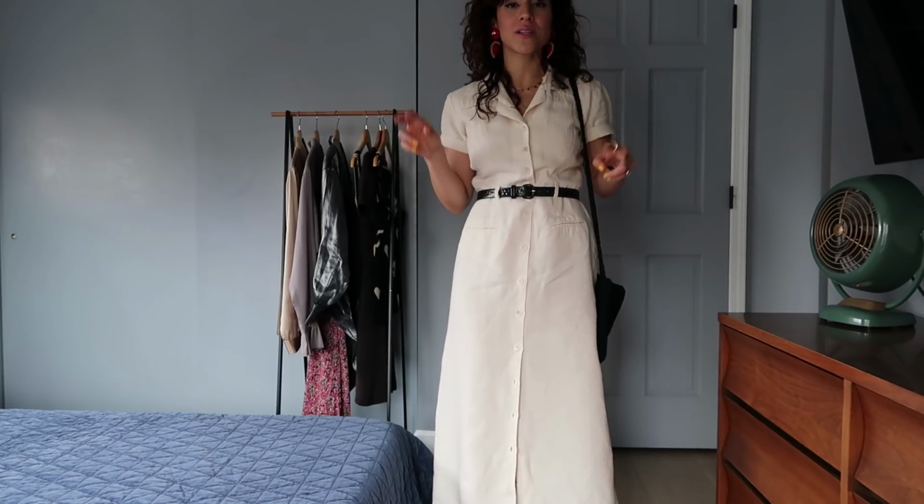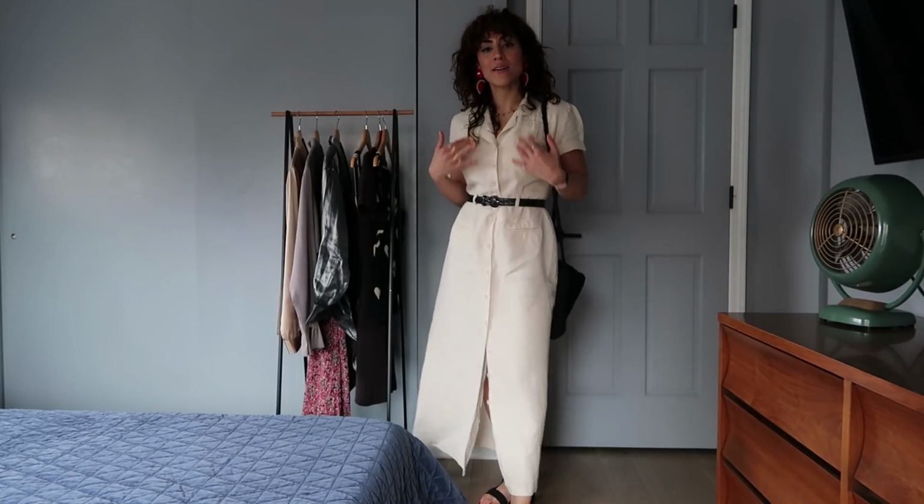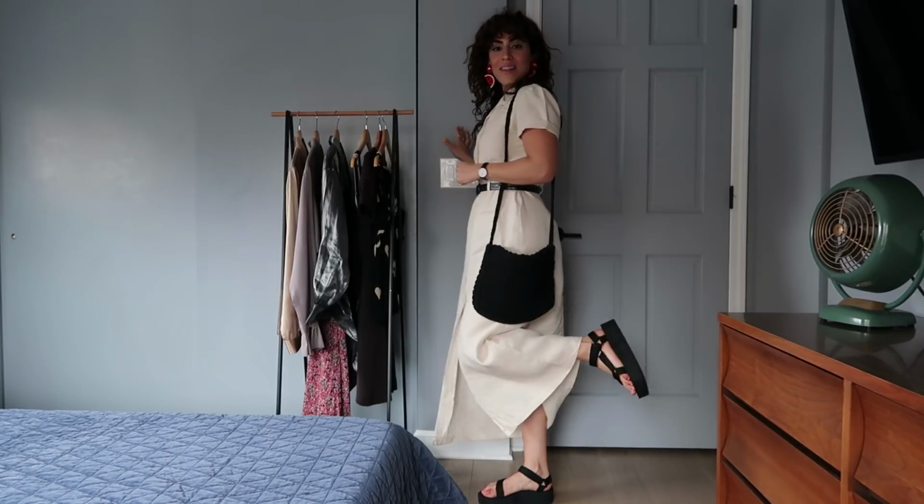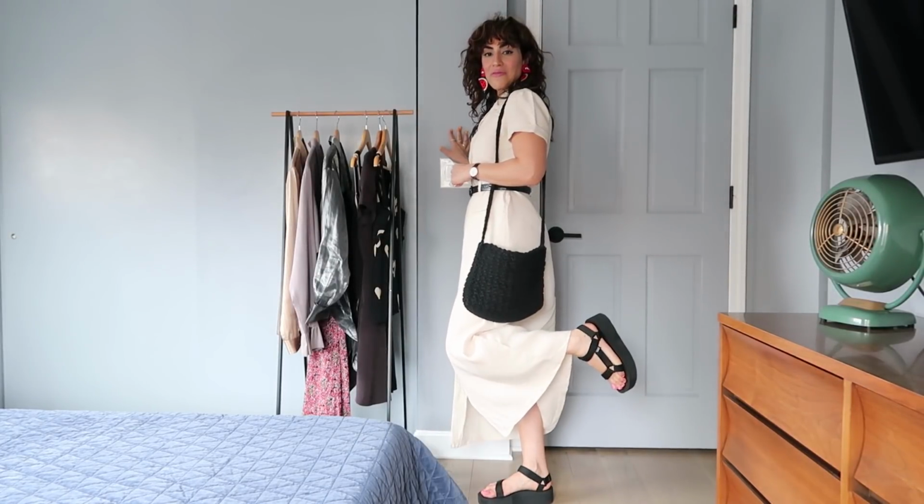It's like the safari utility type wear, and this kind of hits all of the above. To add some color to the look, I put on a pair of fun super summery slash spring earrings. These little watermelon earrings have a hint of black in them, so they go with the accessories of the look. Potentially the most controversial item in this look are these Tiva platform sandals.